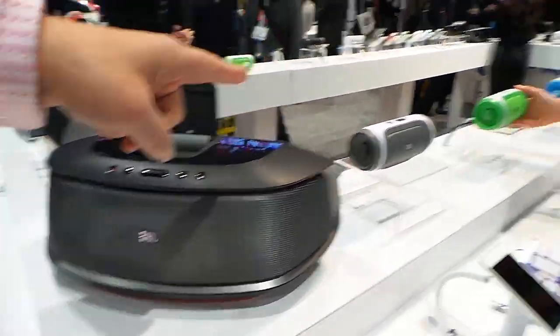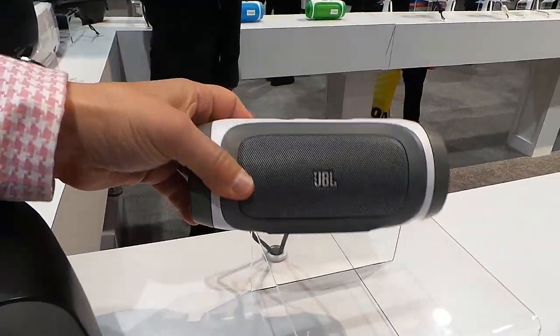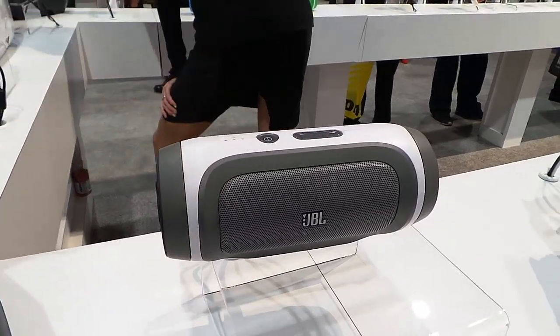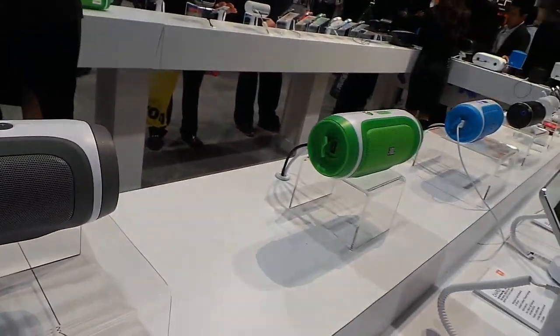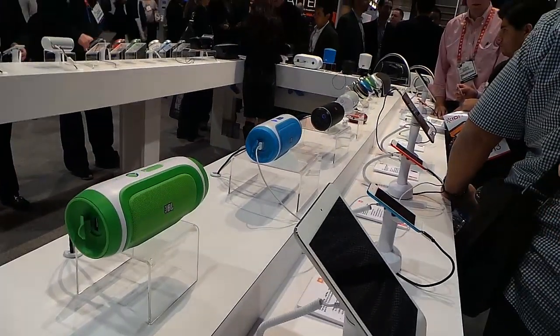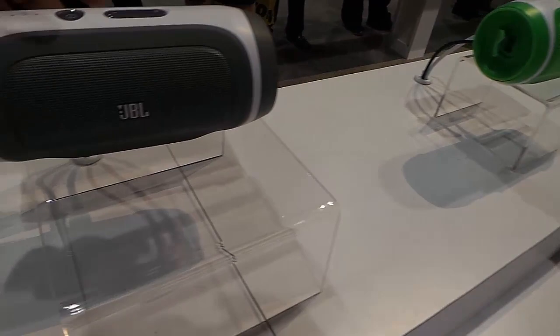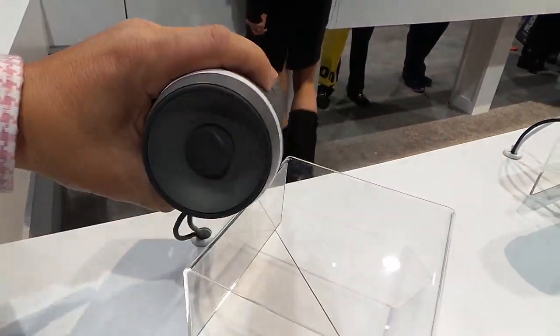Cool, man. Here's the new Charge. These look cute. This is the new Charge that we just came out with. It's not shipping yet, but it'll be out really soon. Basically, it's an extension of the Flip. It'll last 12 hours on a single charge. It comes in different colors, but what's really cool about this is it's not only a Bluetooth speaker, like the Flip, with line in as well, but it will charge your other devices.